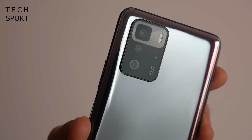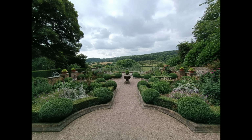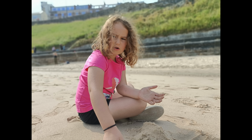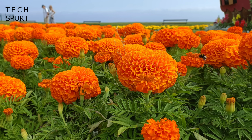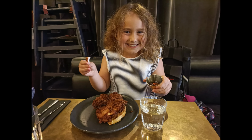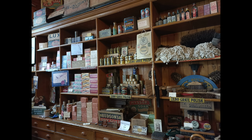Now for the camera setup, the main headline here is that 64 megapixel primary sensor, and I was definitely satisfied with the photos churned out by this thing. In natural light, you'll get respectable 16 megapixel snaps on the auto mode, with colours cleanly captured, including skin tones and more vivid subjects. And even when you do move indoors, the Poco X3 GT can generally produce bright, detailed pics that again look close to what you'll see with the naked eye as far as the colours go.